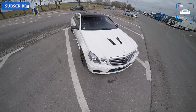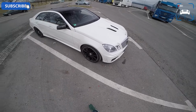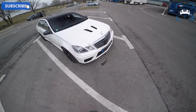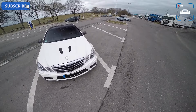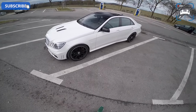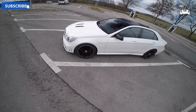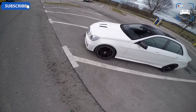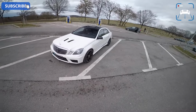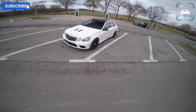I have taped over the license plate because the owner doesn't really want to draw any attention to himself, so not going to drive like that, don't worry. And we are of course at GAD Motors, because they are crazy guys who build exceptionally cool and fast products.